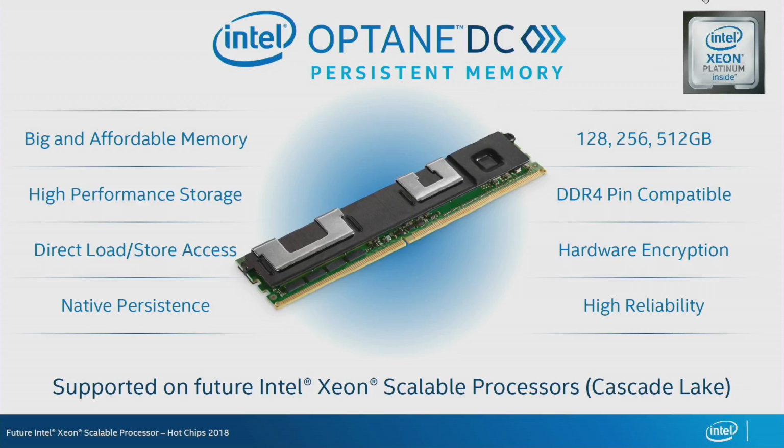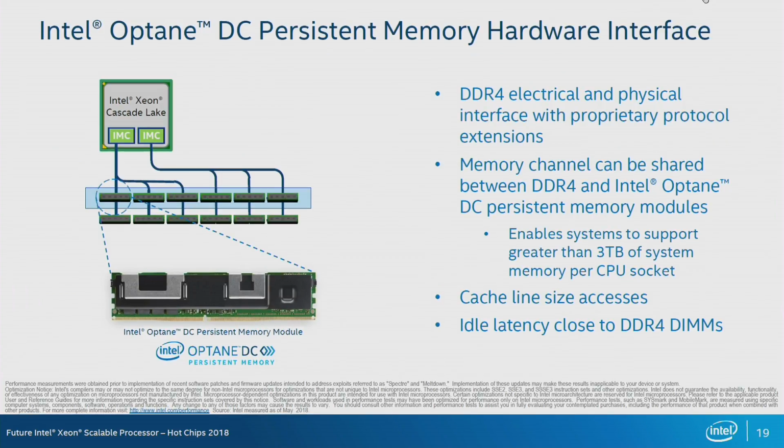Based on that, we have built other features in the CPU to provide the right hardware and software interfaces to take advantage of this and unleash its full capability. So let's talk about the hardware and software interfaces that we have built in to enable this. At the hardware interface level, as I mentioned, it has the DDR4 electrical and mechanical interface, so it sits on that DDR interface on a system. But it has a proprietary protocol, so it's different than DDR. It has different characteristics than DDR4. So Intel has a proprietary interface or protocol extension to DDR4 to talk to this new device.